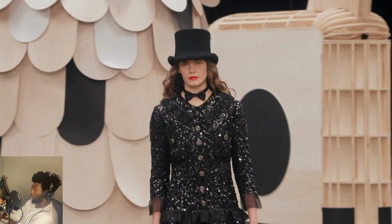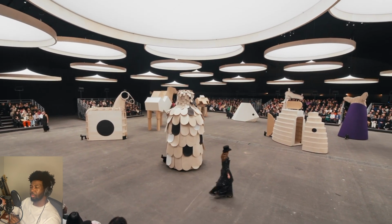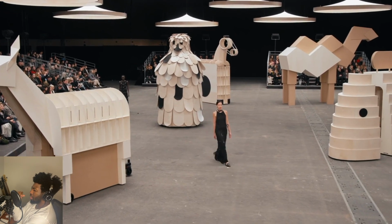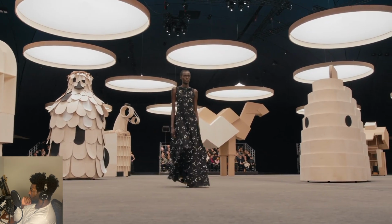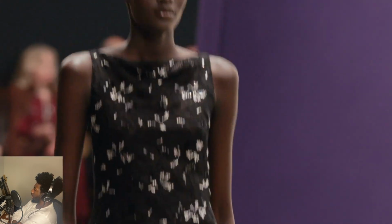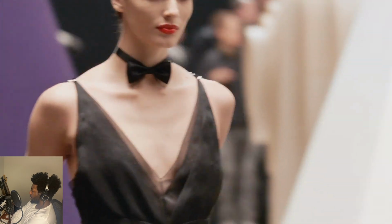Spring summer 24 Haute Couture was ballet core, lots of flats, and I think it was these black patent leather short heel shoes. Dark, opulent lace maxi with a high neckline. Oh, that's cute.